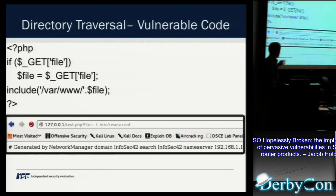All right, so here is some very simple PHP code that's vulnerable to directory traversal. This code takes a GET parameter file and includes it with /var/www, and I'm going to show you the contents before execution. So we talked about what directory traversal is. PHP include is a step further because the code will also get executed, so you can get code execution. But we're not going to talk about that specifically.